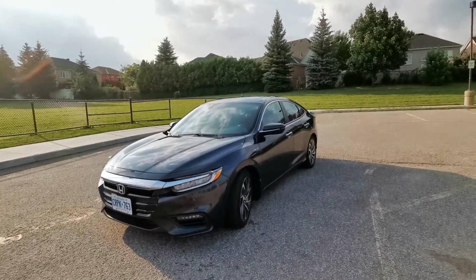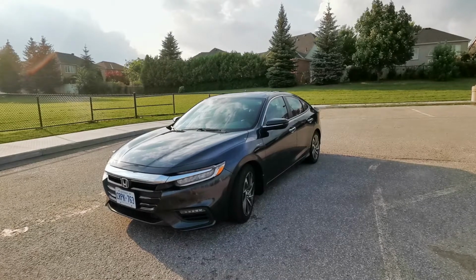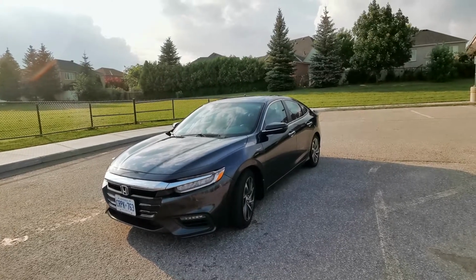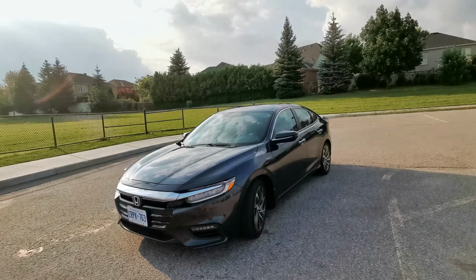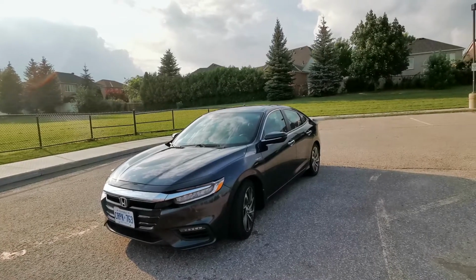For this week, another great vehicle in the Acura vehicle lineup. Special shout out to Honda Canada for giving me this 2021 Honda Insight Hybrid. I have to say this is a very interesting test drive for me because a few weeks ago I was asking my followers what other Honda vehicle they want me to test drive, and a bunch of followers suggested the Honda Insight Hybrid.